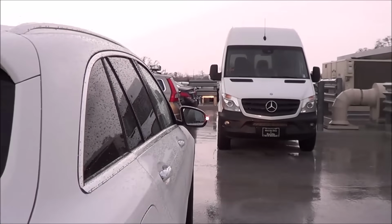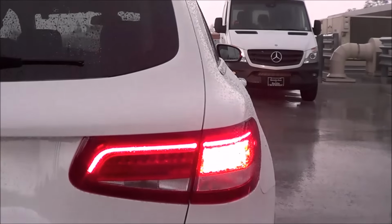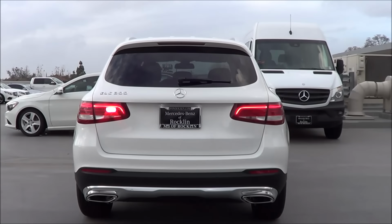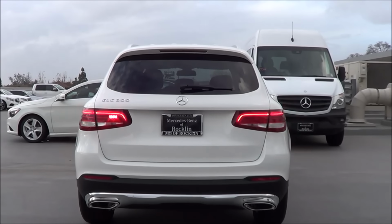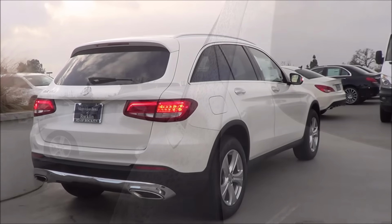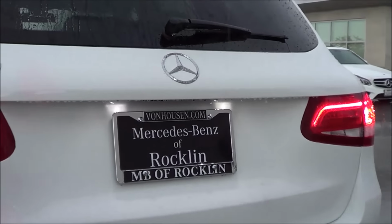The GLC features a very sleek design with Mercedes' new design language. Kind of looks like the S-Class Coupe's taillights. Coming to the rear, you have LED taillights with LED turn signals and a rear window wiper with a rear window defroster. And you also do have dual exhaust tips at the bottom right here, and LED license plate lights.